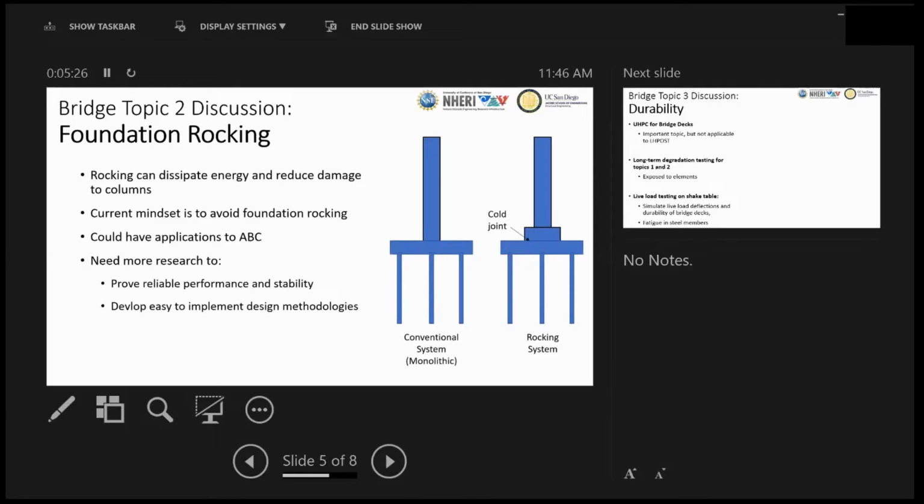The problem is the current mindset of the industry is to avoid foundation rocking. A lot of the bridge engineers are used to not allowing uplift in footings. They want to make the footings bigger, to put tie downs, kind of a brute force approach to resisting the seismic loads, but it's actually, I believe, going in the wrong direction. We want our bridges to be more flexible, not more stiff. So we need to change that mindset in the industry.